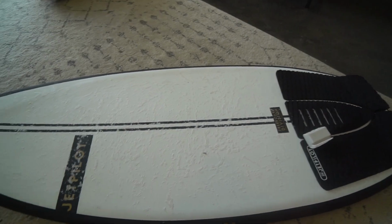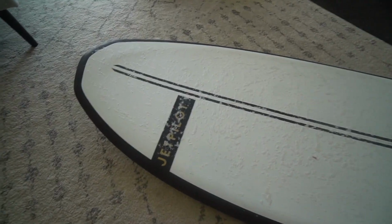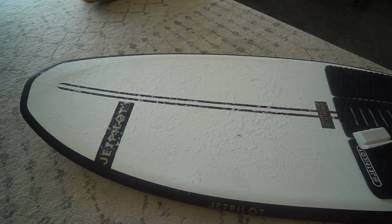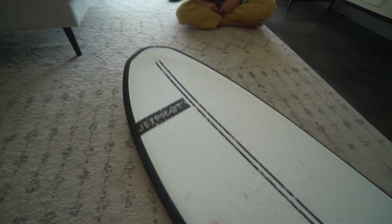Boom. And just like that, this thing is ready to go, completely waxed. Forgot to mention, Jetpilot did send me a traction pad with this, so if you wanted to use traction, you can, but I ride with wax, so we wax this thing up.